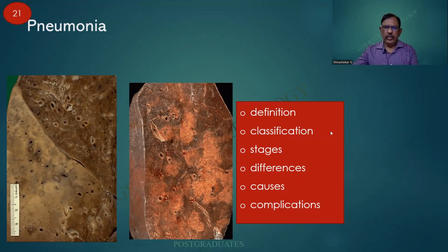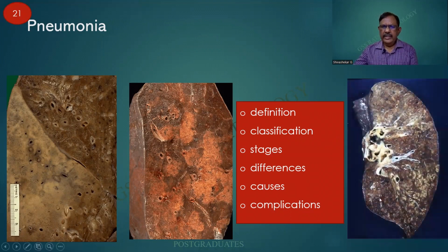What is the definition? What is the classification? What are the stages, the timing for it? What are the differences again, the causes for it, complications, so on and so forth. And with a beautiful tabular column, I had explained it in my classes on R.A.T.S. And this incidentally, so there are multiple patchy areas over here. Sometimes you can coalesce. This entire lobe is almost becoming consolidated. A case of tuberculous bronchopneumonia.